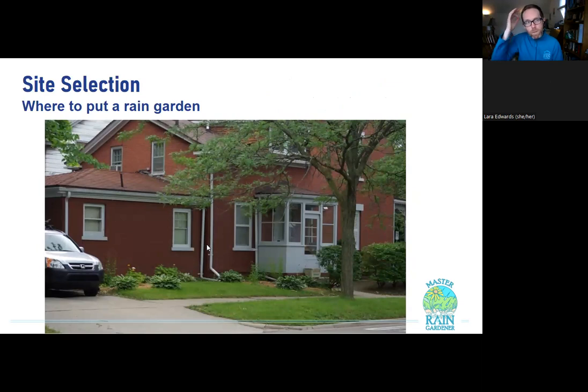All right, here's our next example. So is this a good place for a rain garden? Scream out or type in the chat. I'll pause for a couple seconds here while you think it through. You can see downspouts coming down. You can see a nice open spot of landscape, a sidewalk, another open spot of landscape.